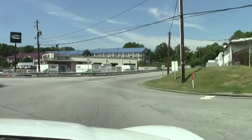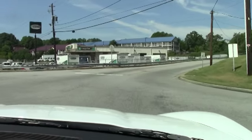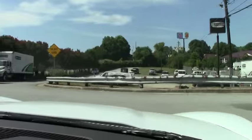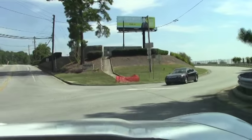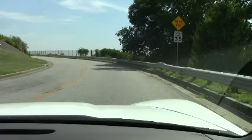And this car looks and runs like brand new. It's just that nice of a car. Dual mode exhaust, if you get in it, will open up a little bit.